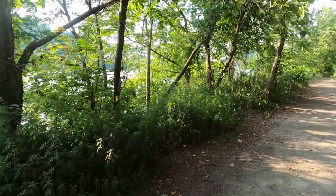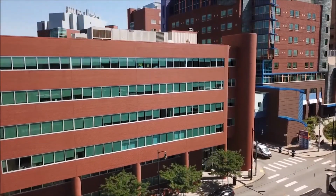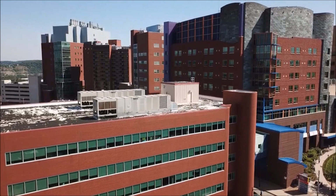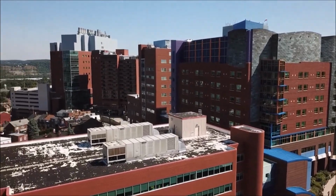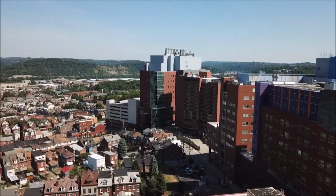Here's the 40th Street Bridge. I'm going to talk about that as well in another segment. What you are looking at here is the newly renovated Children's Hospital of Pittsburgh. It's a premier children's hospital. It is located right at the top of Lawrenceville, and no doubt one of the biggest draws for employment to the Lawrenceville area, no matter where you're at in Lawrenceville.